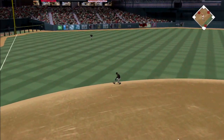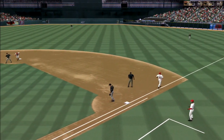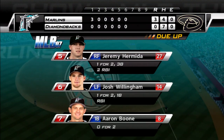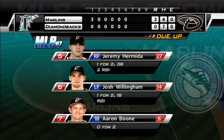Swing and a ground ball towards the hole. Throw to first will get him easily, and the side is retired. And that's 6 shutout innings thus far, as he's been very difficult to solve. We're through 6 full. The Marlins lead this one 3-0.